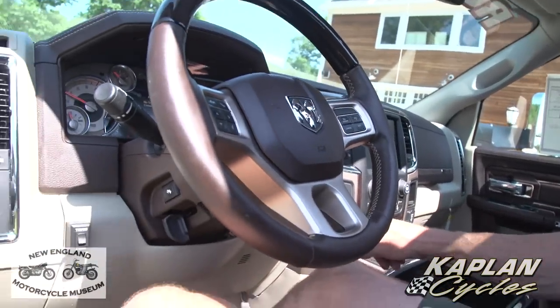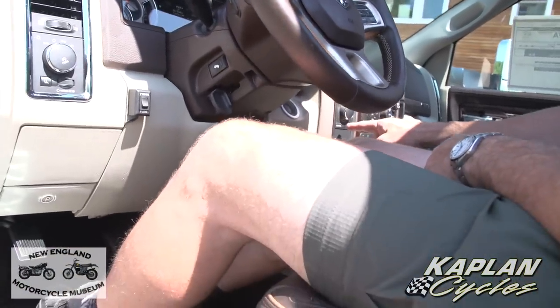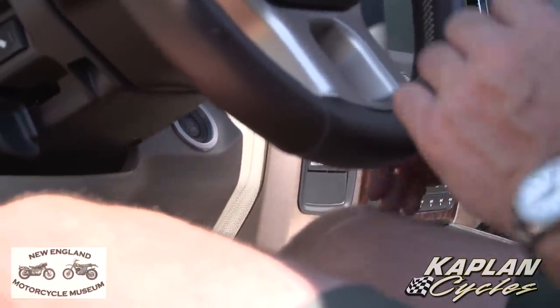And it also has a neutral. If you want to hit a neutral on your transfer case and tow it behind an RV or something, you can do that.